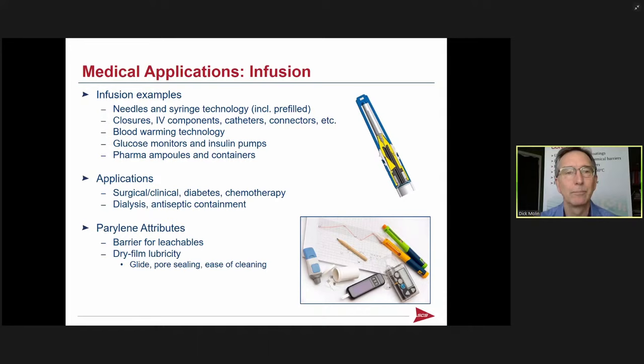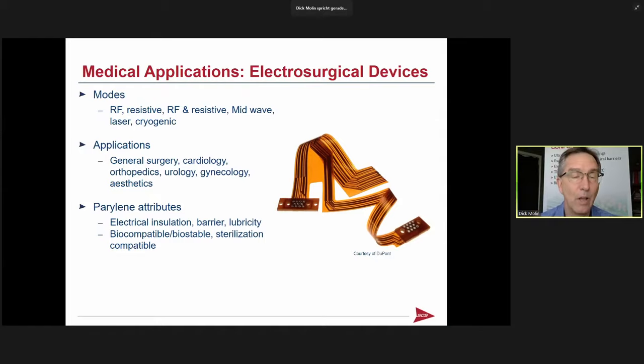The different electrosurgical devices that are used today have been a tremendous benefit to medical treatment as well as to patients. When you can perform a procedure laparoscopically, you reduce surgical site infections, you reduce the residence time that the patient has to be in the hospital. Their recovery time is much quicker. They can often recover at home. Many, many benefits for electrosurgical uses, and particularly for the types listed here: radio frequency, resistive, combination, we have microwave, even cryogenic. And Perylene's been useful in cryogenic technologies as well because it maintains its flexibility at cryogenic temperatures.